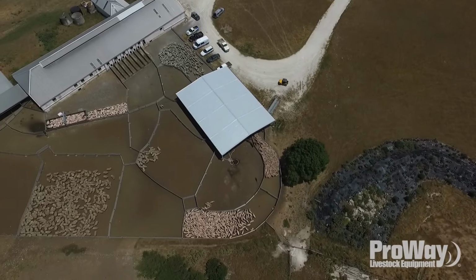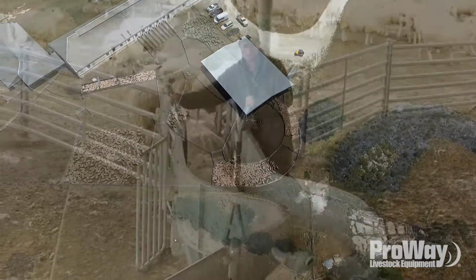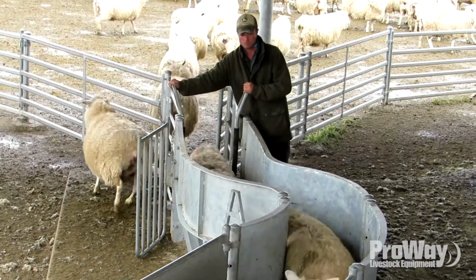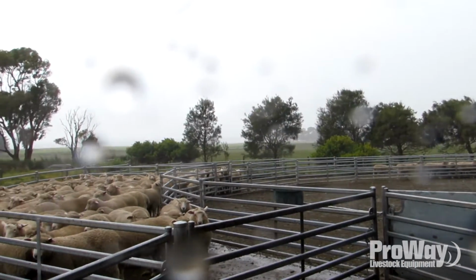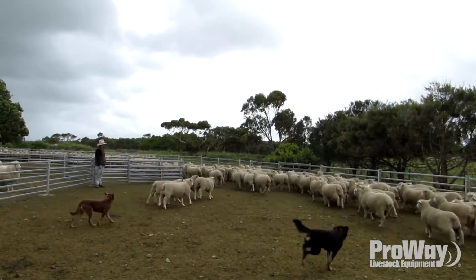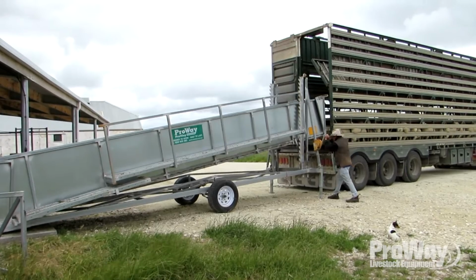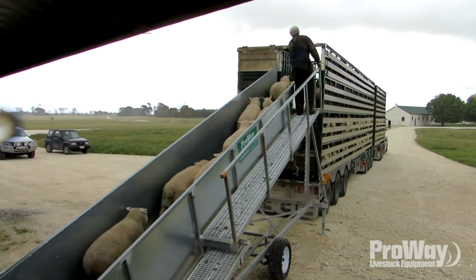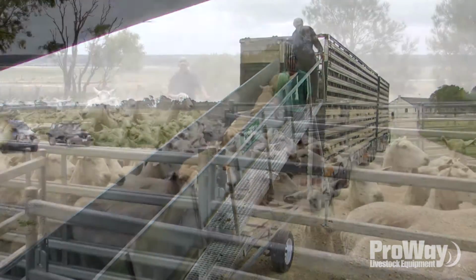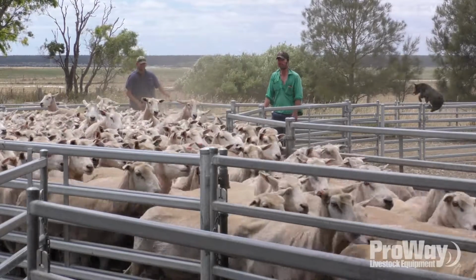Yeah, we wouldn't put a set of yards up, either cattle or sheep, without a roof over now. It just makes it so much easier that you don't have to worry about what the weather's doing outside. You still do what you set out to do. So the shed's been a huge asset to us. I think it's also looking after your men. The better the comfort factor, the better the job will be done. Everyone seems to be a lot happier, and not only for rain, for sun also.